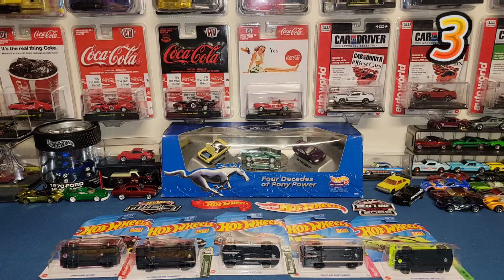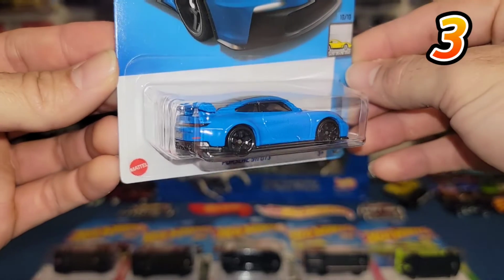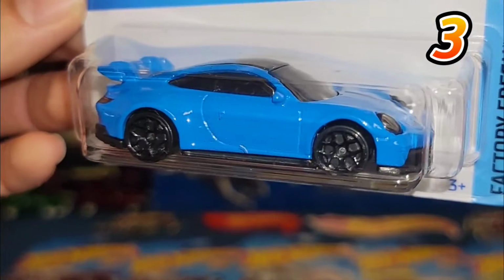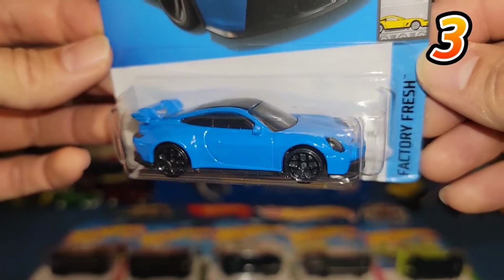Coming in number 3, guys, we have another exotic, another Porsche, and it's new for 2022 as well, the Porsche 911 GT3. And I gotta say, guys, the black one looked great, but this blue is beautiful.